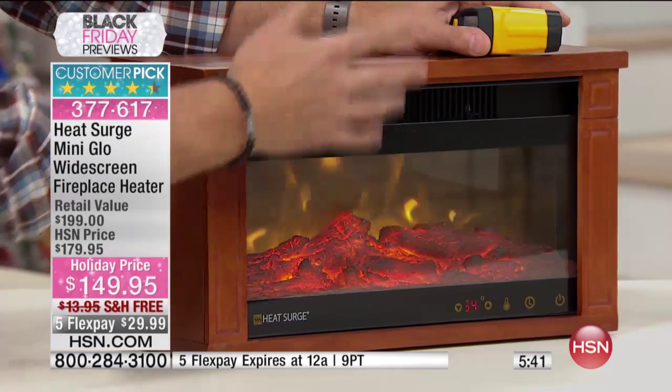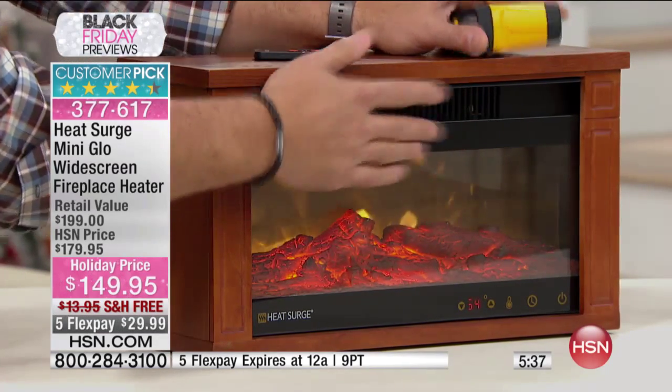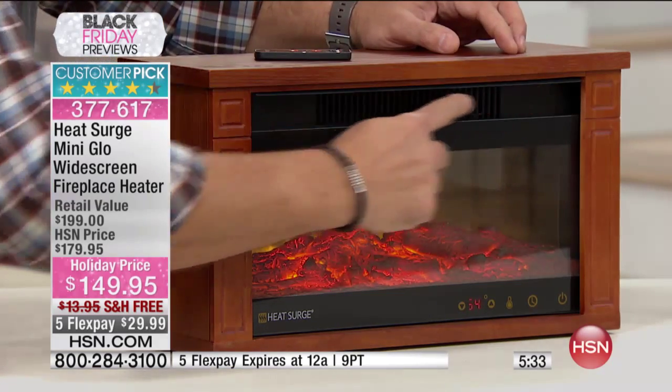Now, what does that mean for you? You've got kids, you've got pets. They can brush up against this all day long and they're never going to get burned. And the cool thing about this, literally, is that the only place the heat comes from is right here.